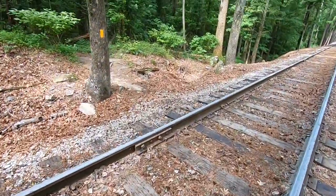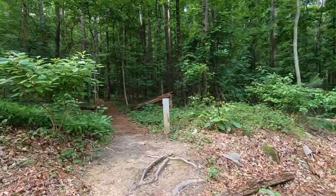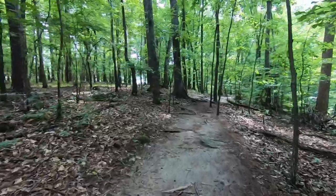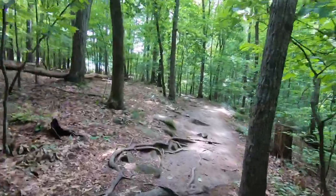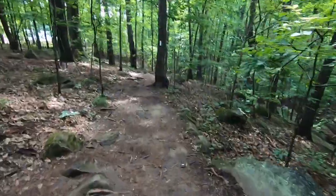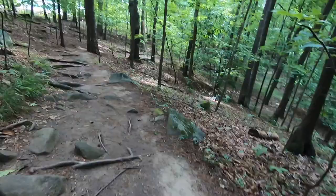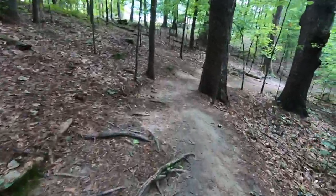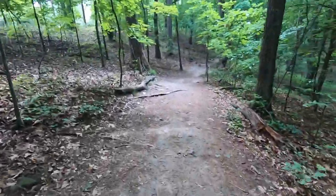Across the tracks, into the woods. You can see all the rocks and the roots out here. It makes for slower running, but it's fun.